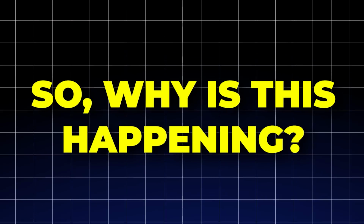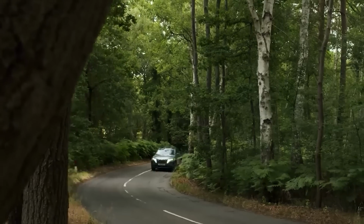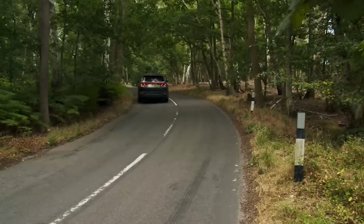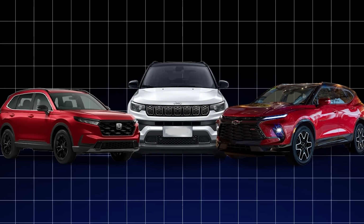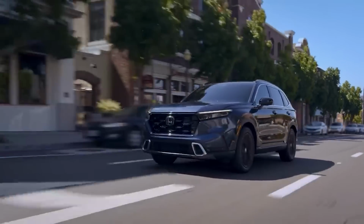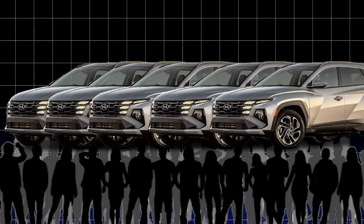So why is this happening? The first major reason is market oversaturation. The compact sport utility vehicle category has become one of the most crowded segments in the entire automotive industry. Every major manufacturer has a competitor in this space, and many of them offer very similar features and pricing. With so many options available, buyers are taking longer to make purchasing decisions, leading to increased stock at dealerships.